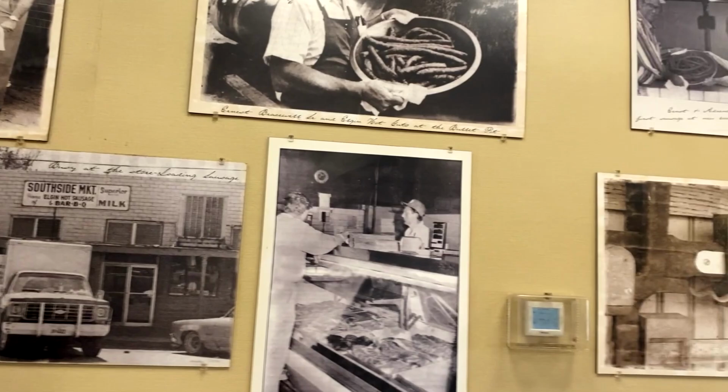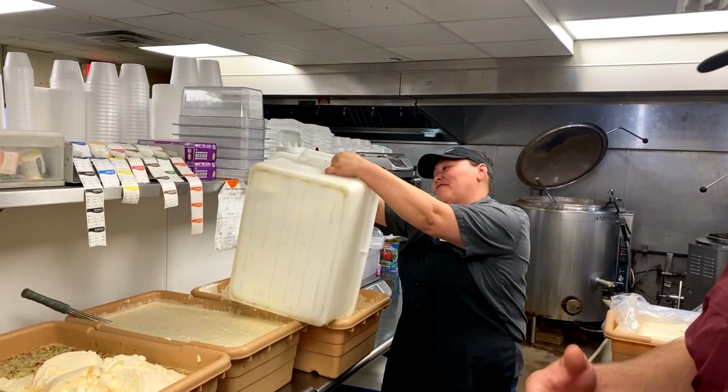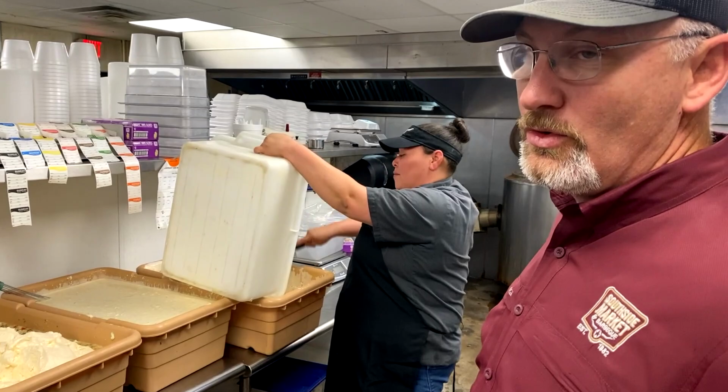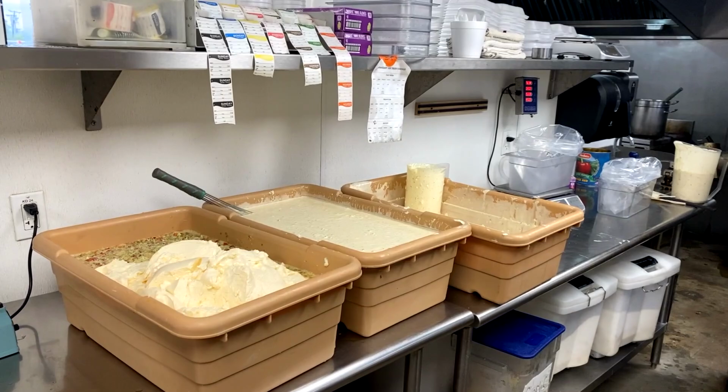So we're here in the prep kitchen at the Elgin store. This is where Isabel makes all of our sides for us. We've got potato salad, coleslaw, mac and cheese, beans, corn on the cob, and also side salad. So this is where Isabel does all the magic back here. She's fixing up some batches for potato salad.